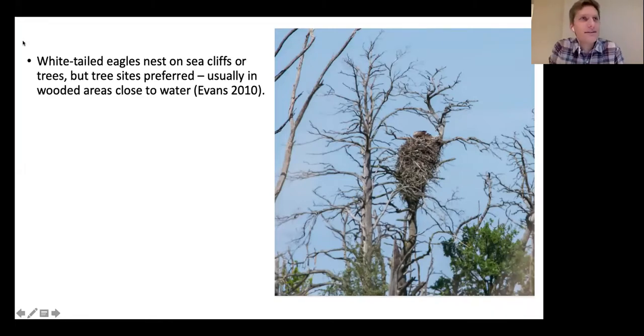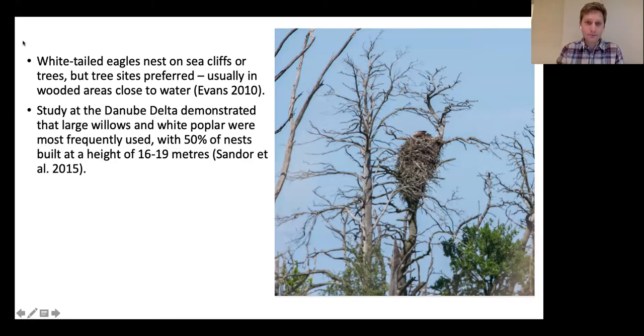Anyway, I think it's fair to say that in Britain, we kind of think of birds like white-tailed eagles as birds of really remote, wild places. You think of them nesting on cliffs on the west coast of Scotland. But actually, if you look across their range within Europe, it's a bird that can inhabit a range of different habitats, and actually tree nests are preferred. So where there are suitable trees, that's where they'll typically choose to breed.